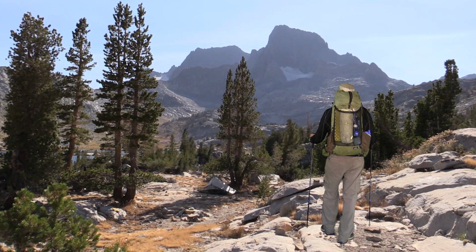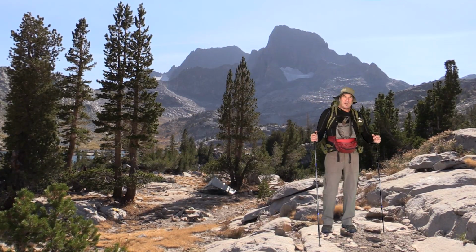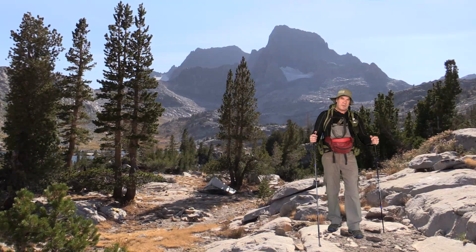Pretty beautiful place, huh? Garnet Lake in the Sierra Nevada mountains in California. Probably one of the most beautiful places I've ever been, but just finished up another 30-mile day on the John Muir Trail. A little tired.